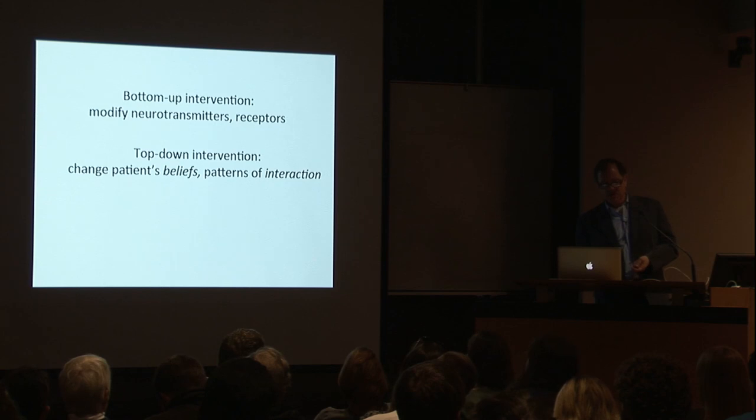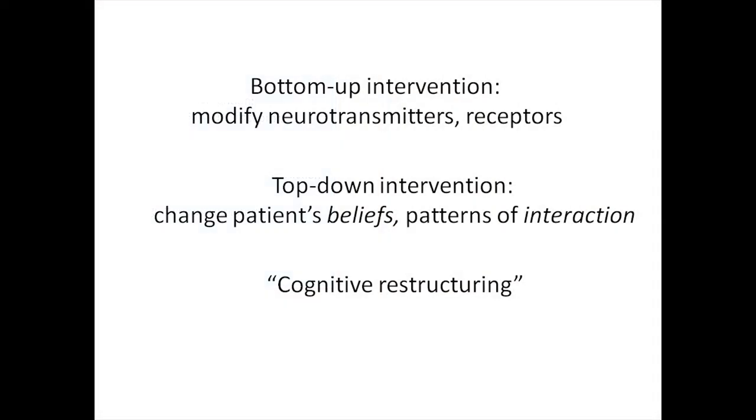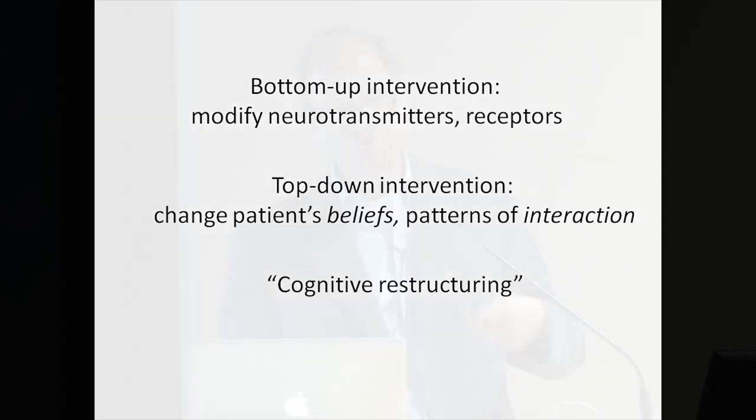So these bottom-up interventions are the core of modern molecular psychiatry, and they're extremely important, and they've been extremely useful for many, many patients. But the top-down intervention is also important. And Aaron Beck actually said that his whole program was cognitive restructuring, changing people's beliefs about the world. And if you could change the cognitive approach to the world, frequently the feelings would come along with it after the cognitive restructuring. So I think beliefs matter, okay?